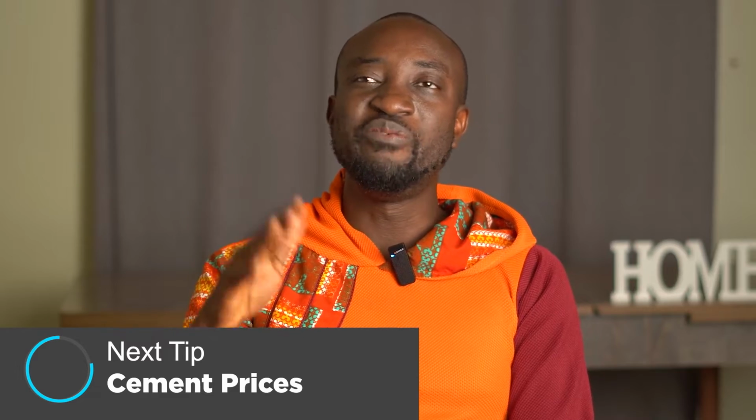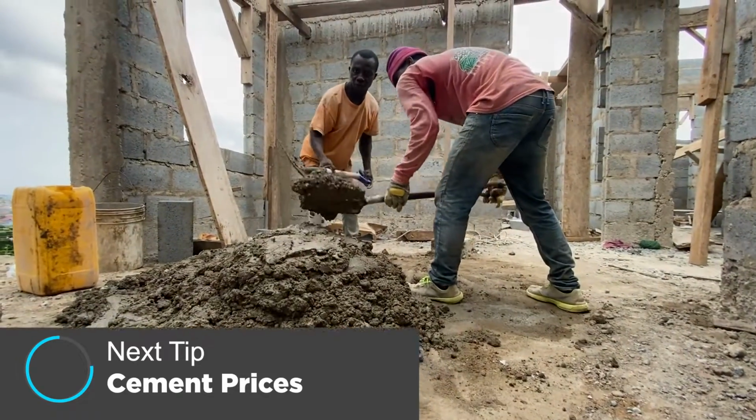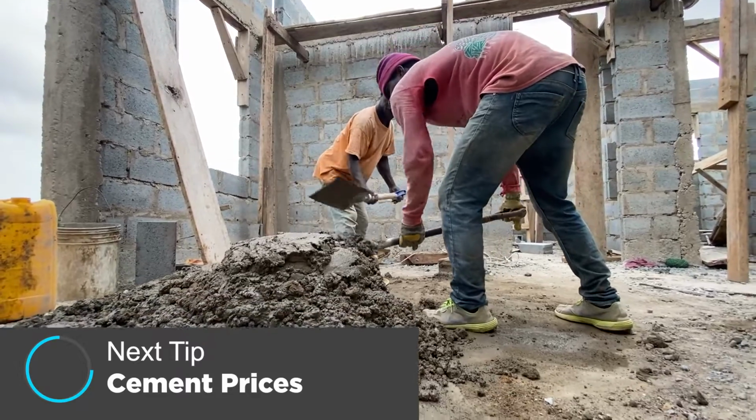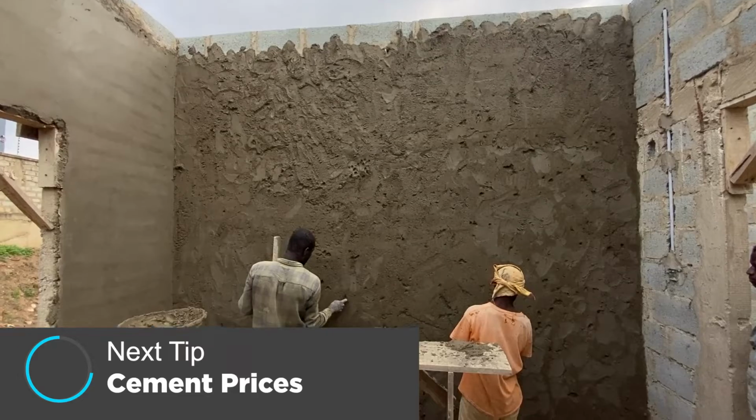Now, that 42.5 R grade cement is the one that you use typically for your concrete works. You use it for your pillars, you use it for your lintel and all those things. You can use it for your block work, you can use it for plastering, you can use it for anything, for your entire building from start to finish.